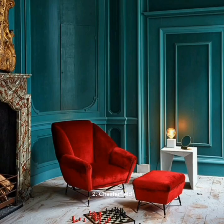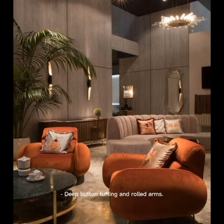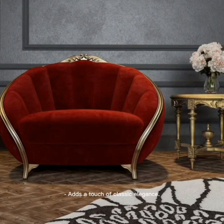2. Chesterfield. Deep button tufting and rolled arms. Rich materials like leather or velvet. Adds a touch of classic elegance.